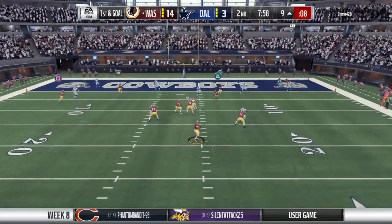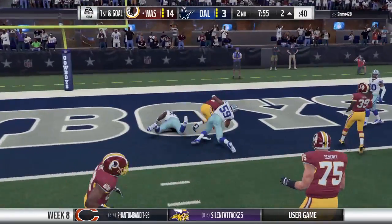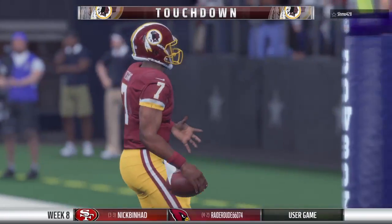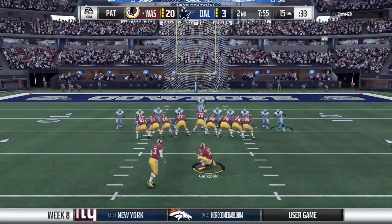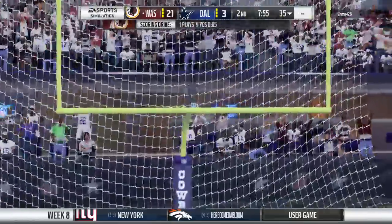From the shotgun, he'll look to throw. And he will score. Touchdown, Washington. It's their quarterback. His second TD of the game and 16th on the season. And the Redskins find a way to stretch their lead. And it's 21-3.